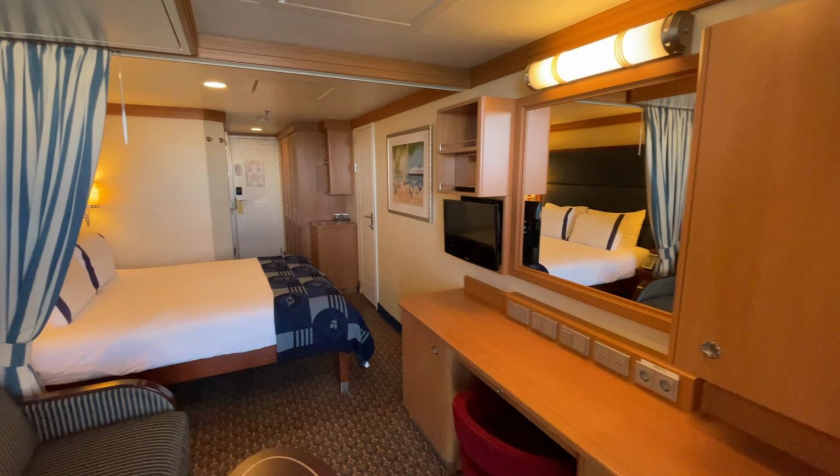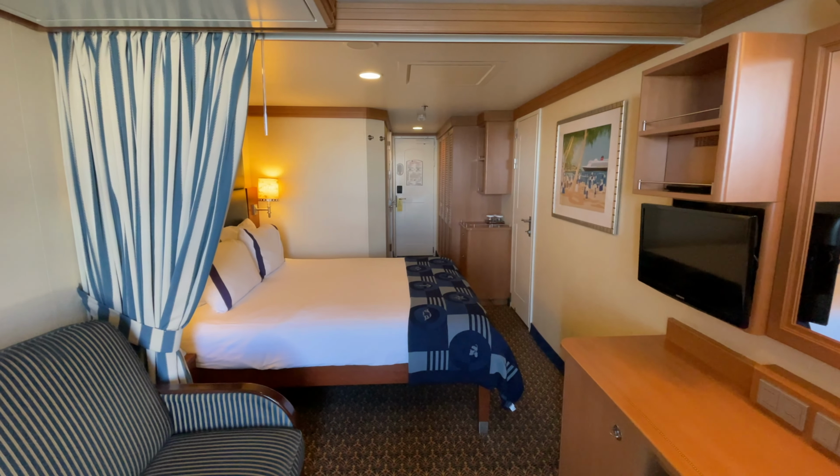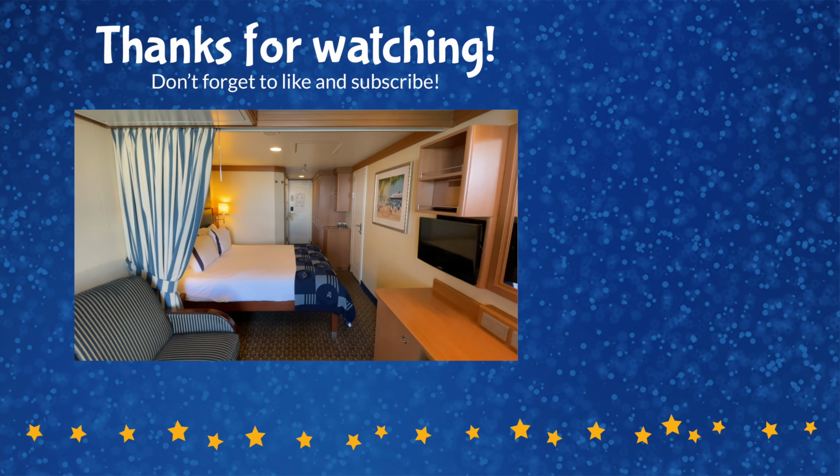And that's going to conclude our tour of this Category 5B Deluxe Oceanview Stateroom with veranda.